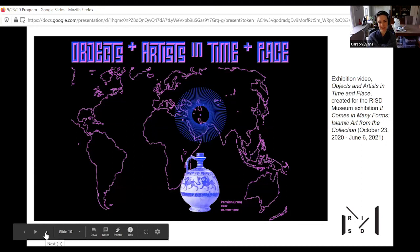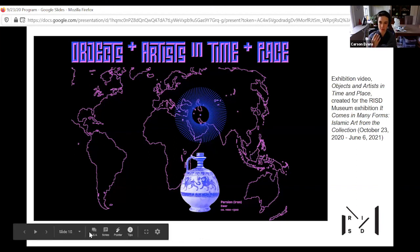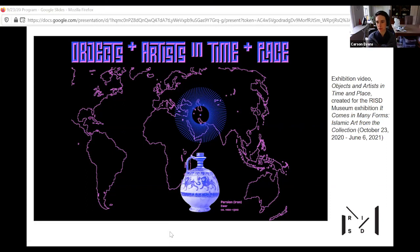Yeah, so you can see the background color change from white to black. That's partially because this particular map is being projected onto a wall, and the museum gallery is somewhat dark. When we projected it with a white background, there's a case right across from it, and we had to turn the background to black so that the contrast came down a little bit. So that's why you're seeing this.